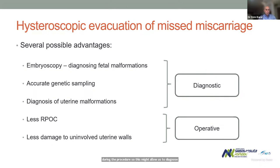So this might allow us to diagnose uterine malformations that need to be treated. The technique itself might be advantageous in reducing the rate of retained products of conception, as we can visualize the retained products and treat them immediately. And we can also target the gestational sac and avoid harm to the uninvolved uterine walls, thus preventing or maybe reducing the risk for adhesions.